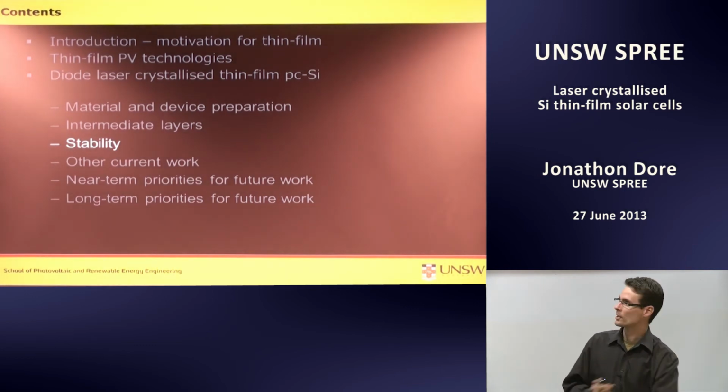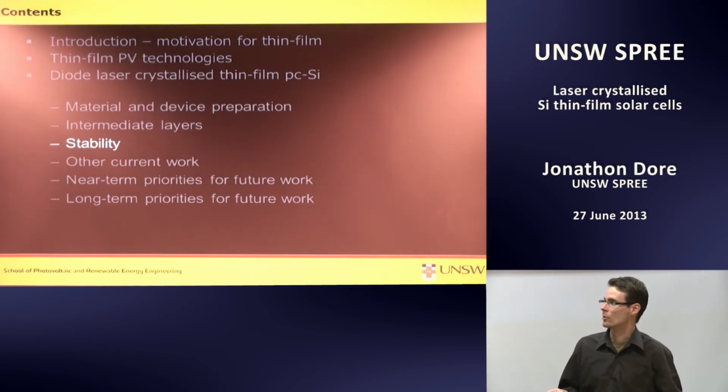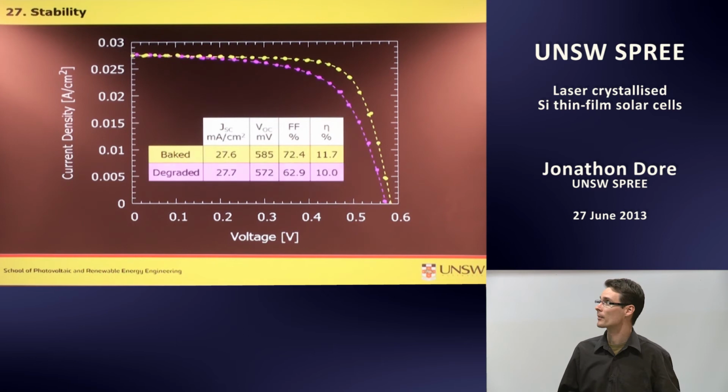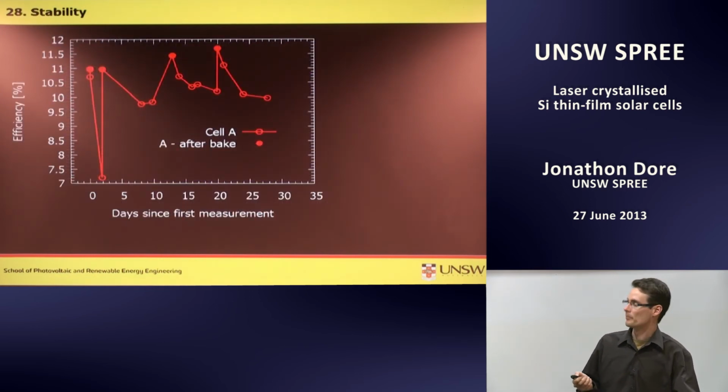Okay, so I've got a little bit of time left, so I'll talk about the stability of this work, because we can't really show you these great 11.5% results without admitting that we do have some degradation occurring. Here again we see our best result, 11.7%, and that's measured directly after the final contact bake to improve those contacts. But if we leave that for a couple of days, this is what happens, and we drop down mostly in fill factor, a little bit in open circuit voltage, and we end up a couple of percent lower absolute. And so that's really not ideal, and we need to work out what's going on there.